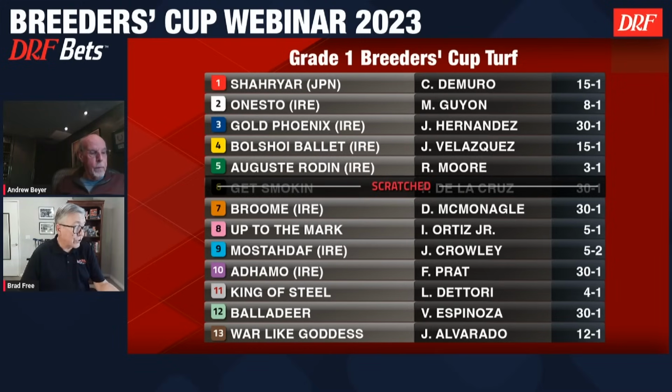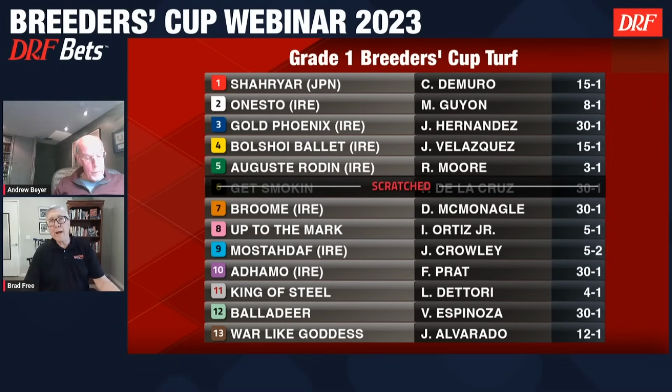I'm referring to number 2, Anesto, whose light campaign this year, only 3 starts, culminated last time out with a 3rd place finish in the Arc de Triomphe. He finished like a freight train. He's making only his 4th start of the season. I think he's still fresh. I think he's underexposed. He's not as accomplished as Auguste Rodin or Mostadov, but I think at 12-1, or 8-1, Anesto is worth a chance. Andy's going with Auguste Rodin, and we are going to the Breeders' Cup Classic.